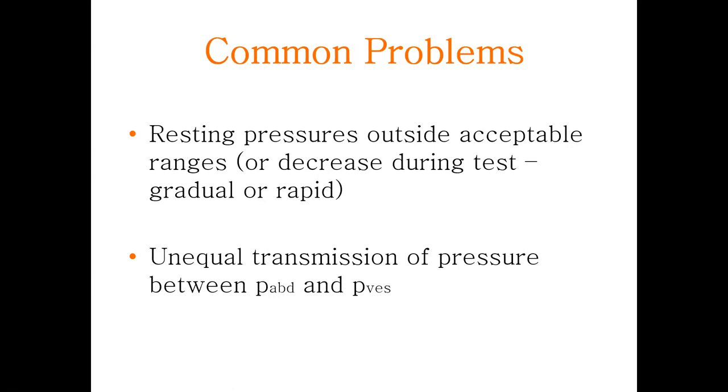So in accordance with your ICS standards, if we're looking for equal transmission, i.e. your ABT and your vesicle line are recording well, and that your resting pressures are within acceptable ranges, then it would make sense that the things that are going wrong are that your resting pressures aren't within an acceptable range, or that the pressure transmission is unequal. So one line is recording better than the other line, and vice versa.